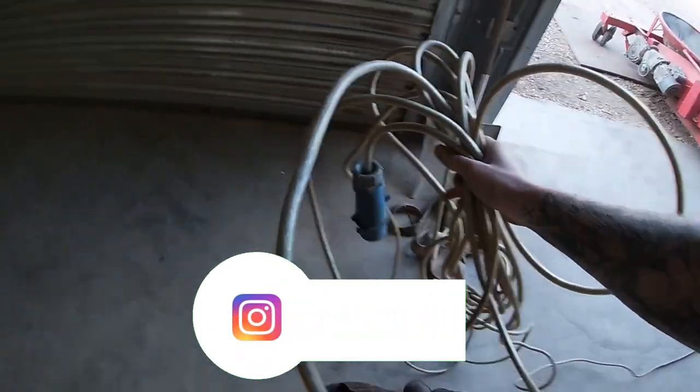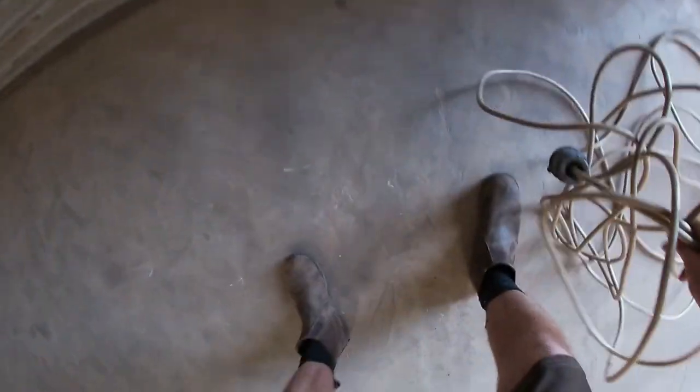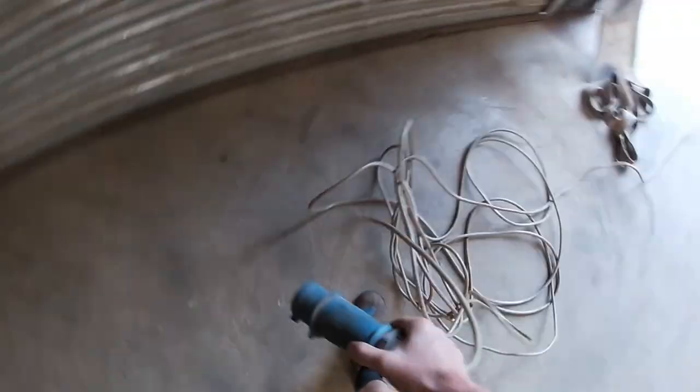Who folded this up? Someone who made a good job of it.